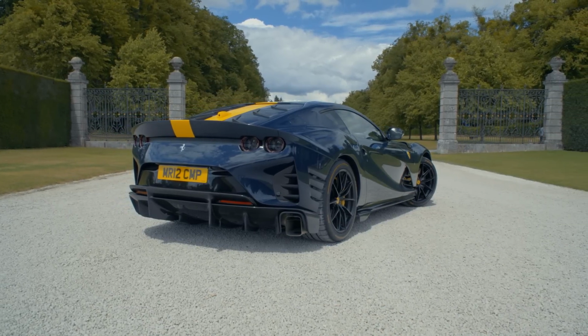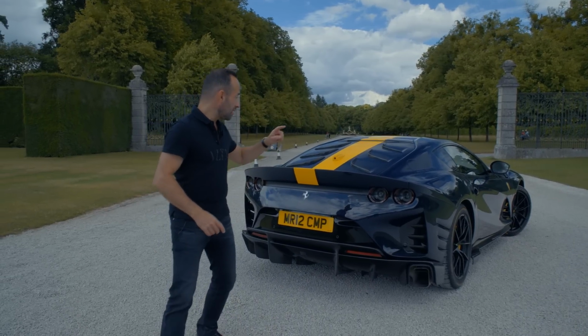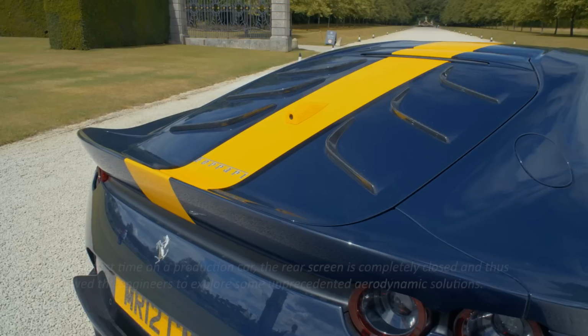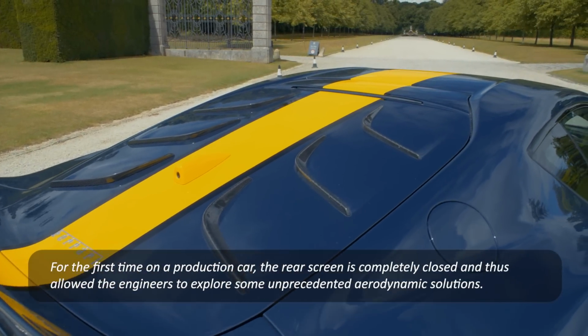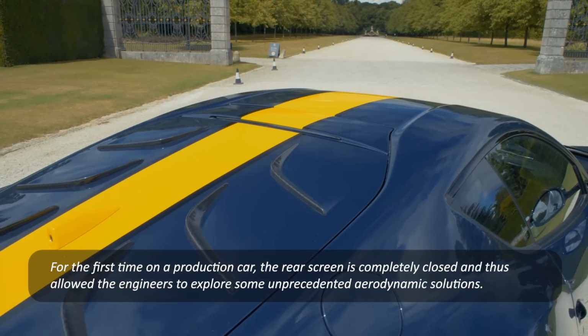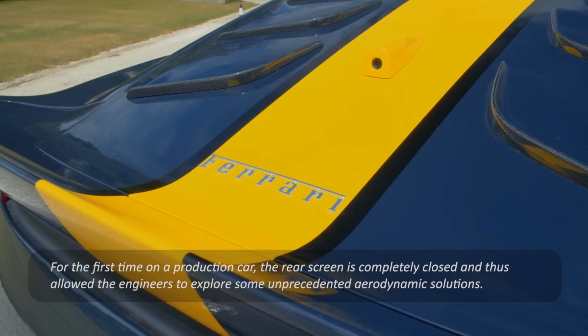The rear of the car is actually even more interesting than the front. For the first time on a production car, there is no rear screen. Now, why have they done this? Well, normally they create downforce by having a flat bottom to the car, but this time they've actually used the rear screen to create more downforce.